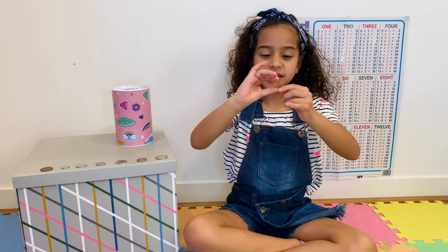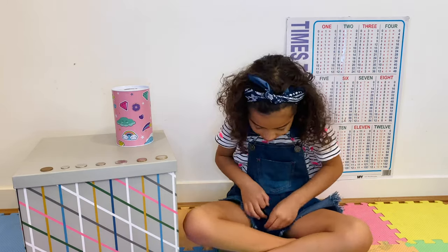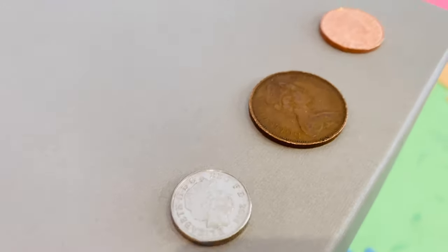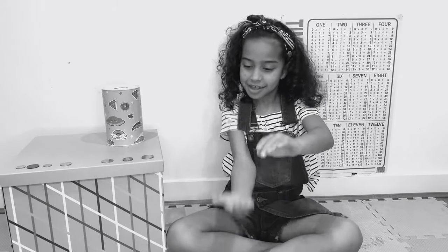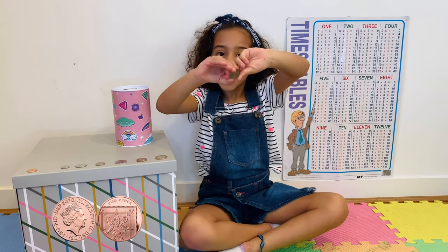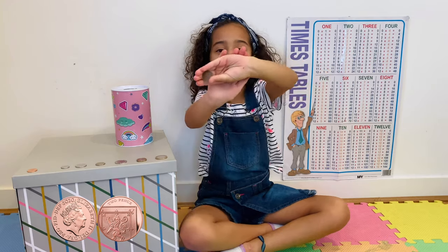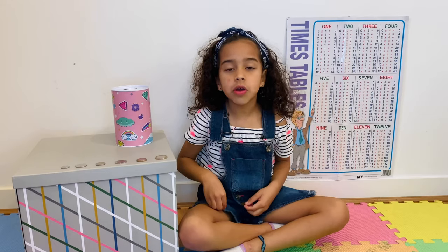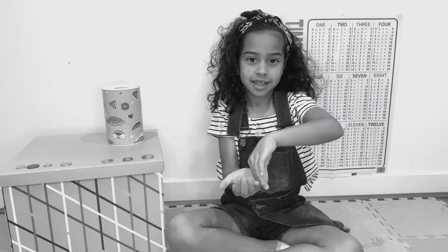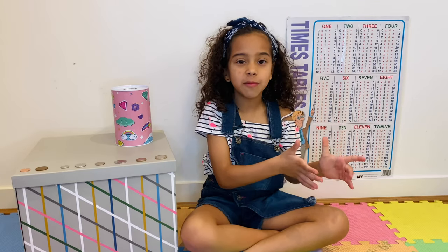All of the coins have the queen on the back. All of them. Heads or tails? 2p is even bigger than 1p. It's huge! Did you know that 1p and 2p are copper coins? Here in the UK, we use all of the British coins.